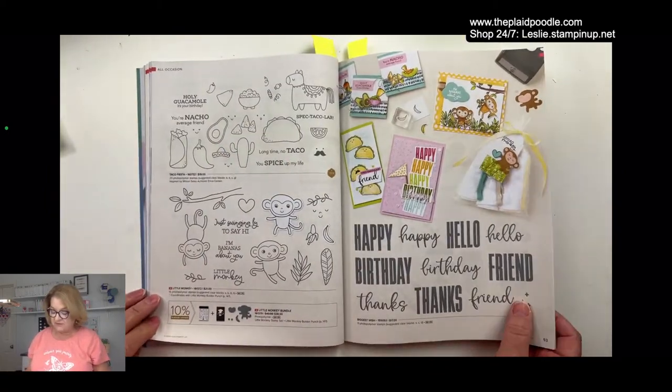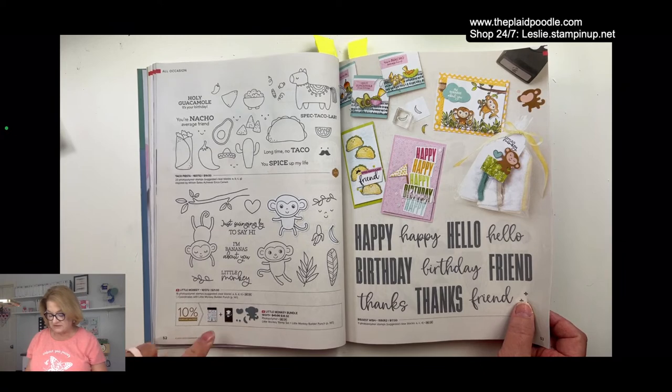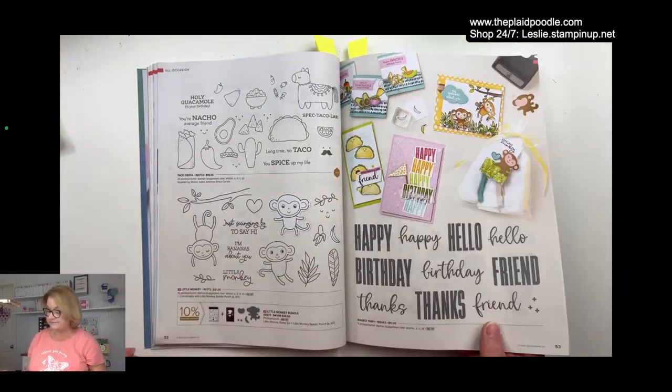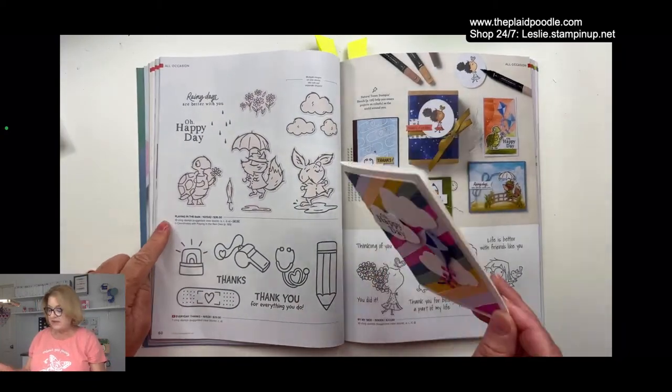I'm kind of having FOMO that I did not get that during pre-order because it's so cute, and I've seen a lot of cute things done with the punch and everything. Look at that little guy. So fun.